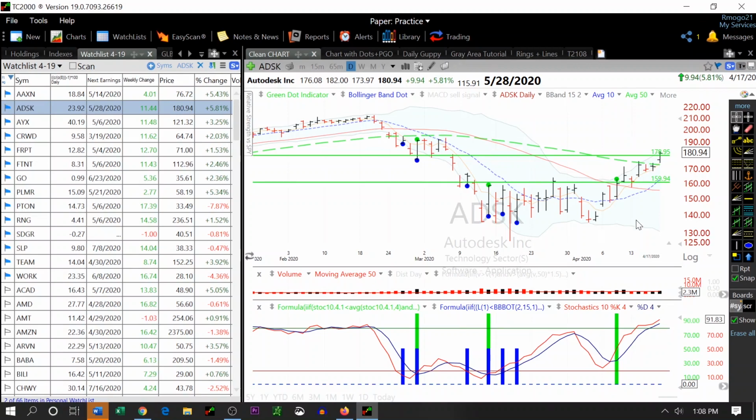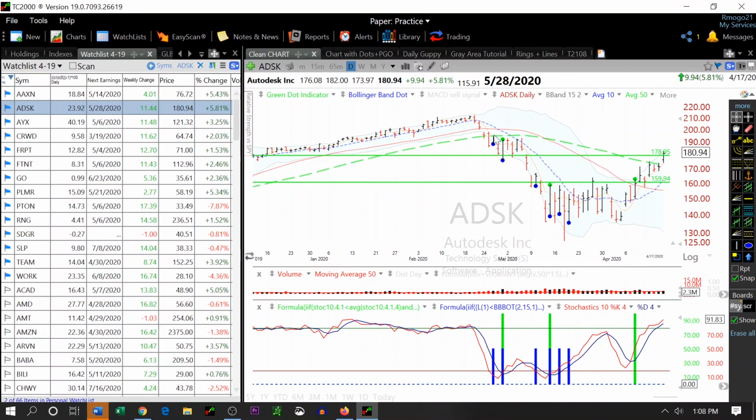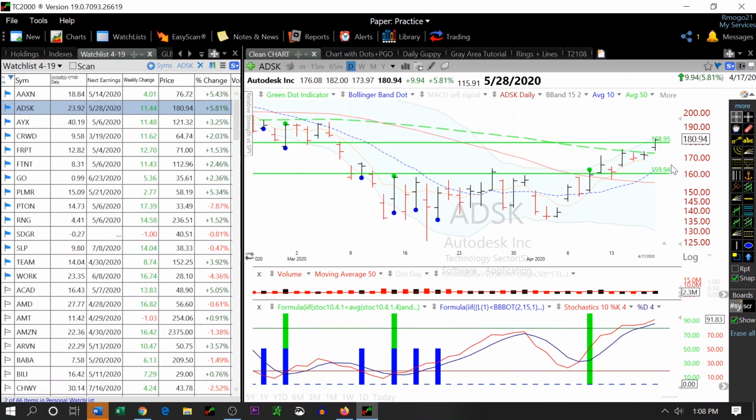For Autodesk, it's similar. It's also right up against a former green line. And after getting knocked down with the overall market, it's pushing up against that area of potential resistance once again. So I would like to see a breakthrough that and strong close above this green line.